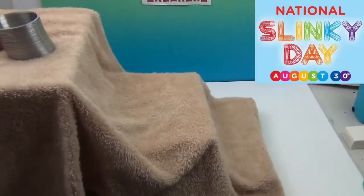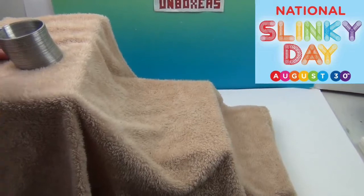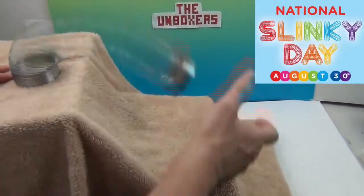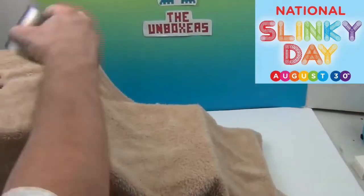Okay, we have simulated some stairs in the studio as well, and we'll try and get the metal Slinky to go. Yeah, let's try the encore.